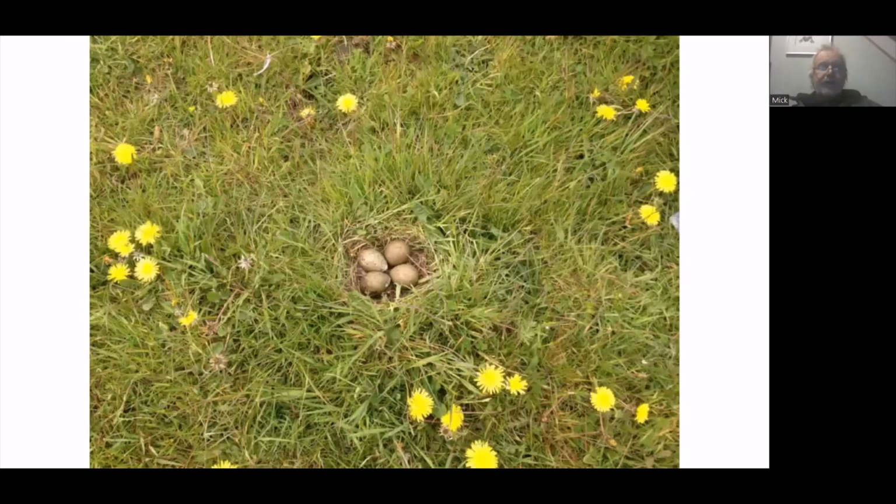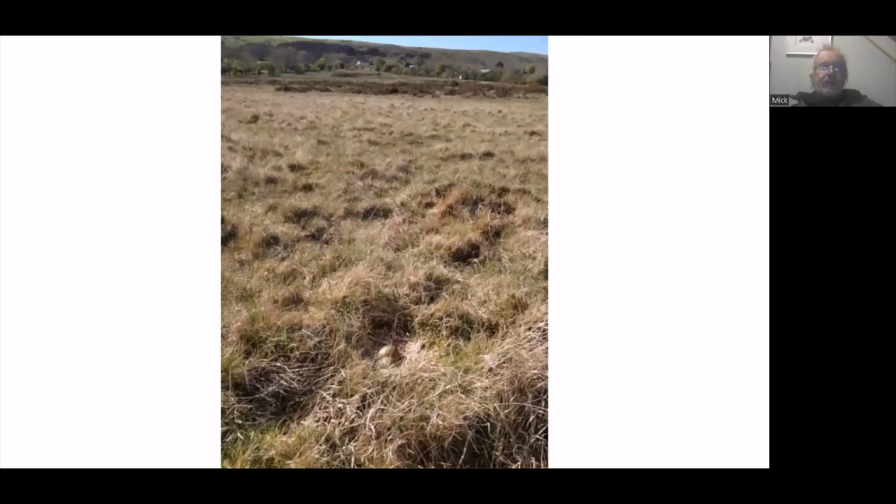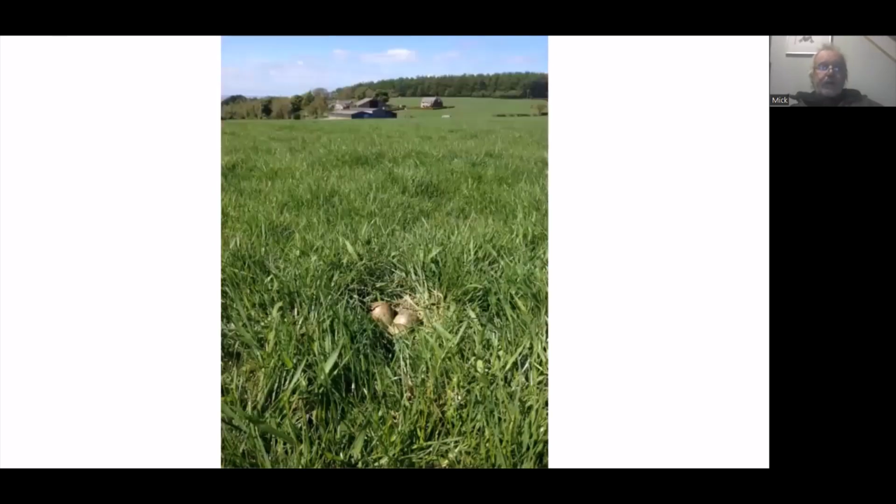These are a few of the nest sites down the Welsh borders, in an unimproved field, moorland edge, rough pasture, and in a very intensive silage field. So they're not restricted by habitat, really. They like any open meadows, but they do like it open so they can see any predators coming from a distance.